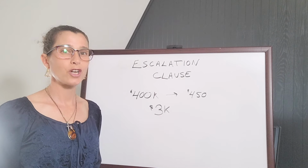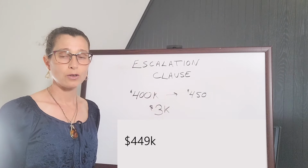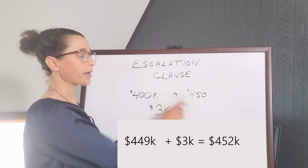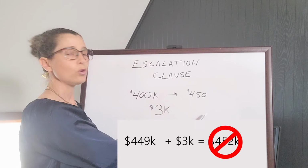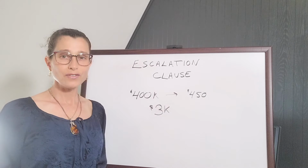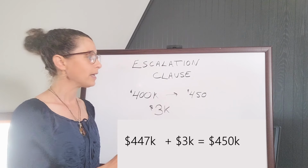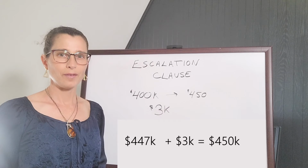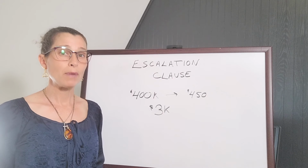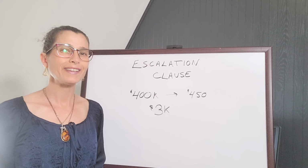So if somebody else writes an offer for $449,000, your escalation clause at $3,000 would kick in, except for the fact that it would now put you at $452,000. Your cap is at $450,000, so you could lose out on that offer because you've capped yourself at $450,000. If that offer was at $447,000, your escalation clause of $3,000 would kick in, bringing your total offer to $450,000. That escalation clause can be very useful. It can also be very helpful to save you money because if there are no other offers that are higher than $450,000, you could potentially pay less for the house.